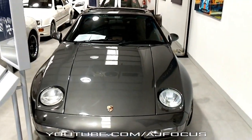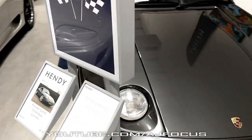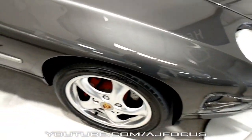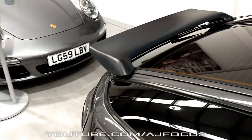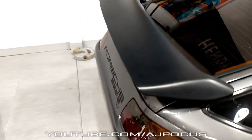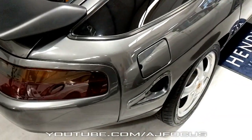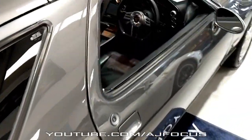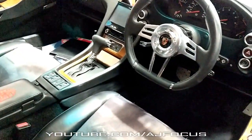Right, and then here we have the most disgusting Porsche 928. There's some weird vents on the side. Not the original Porsche wheels on here either. And a weird spoiler that I don't think is factory at all. Oh man, whoever done this car up, put the vents there as well. Ooh. Lovely.